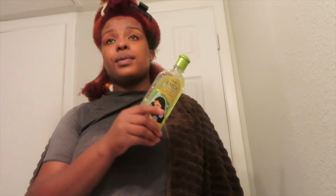I was so scared of shrinkage that I used to literally dry comb my hair with a brush. If I wasn't combing it dry, I was not using enough water or enough product on my hair. When I would run the comb and the brush through it, I would be ripping out my hair, and I would not care, because I did not want to wet my hair. I was so scared of shrinkage, which is kind of messed up.